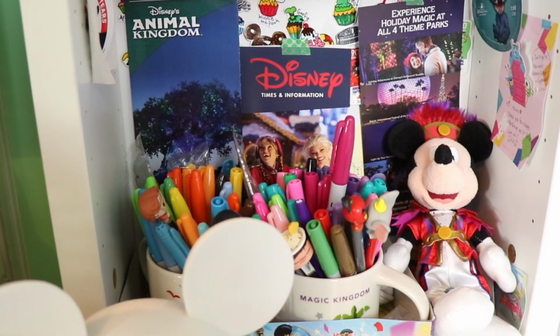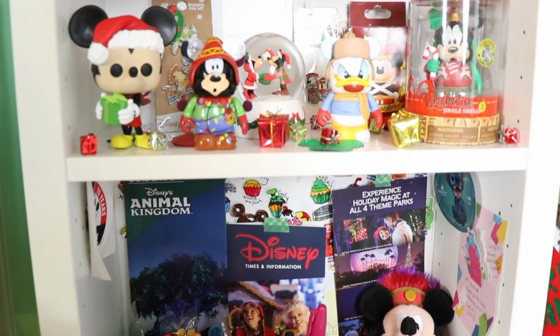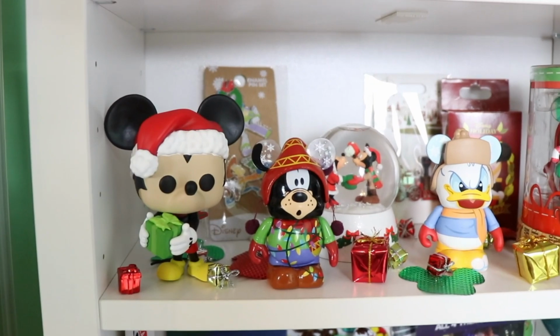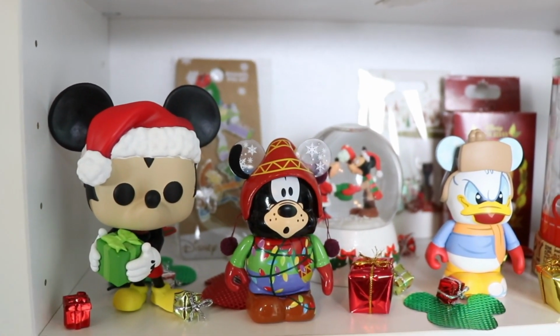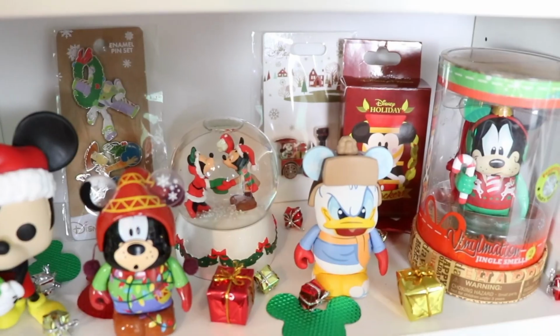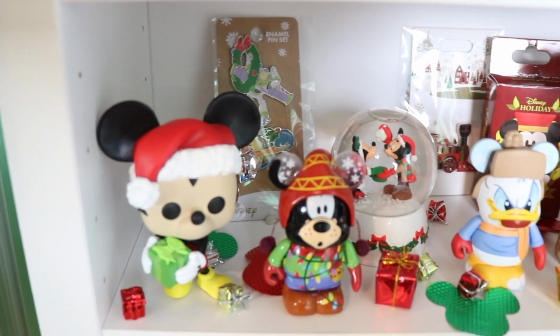Next to that, I have more holiday maps hanging there as well. And right above that, we have some more fun holiday items, like the Mickey Mouse Santa Funko Pop, some other fun themed animations, snow globes, pins, and more. Again, I added more of those presents in there just to help fill up the space.